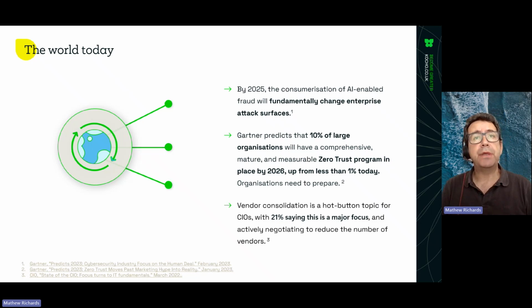Vendor consolidation, this has been quite a hot topic, to be honest, for quite a while. Lots and lots of different vendors introduces a whole load of complexity, and not only that, but also significant costs. Organizations similar to Gartner are saying that 21% of CIOs are seeing this as a key focus area for them. So with vendor consolidation, not only can we reduce costs, but it also has a significant benefit in terms of the native integration of various security technologies and being able to share telemetry, ultimately giving you the ability to react really quickly and improve your security posture.